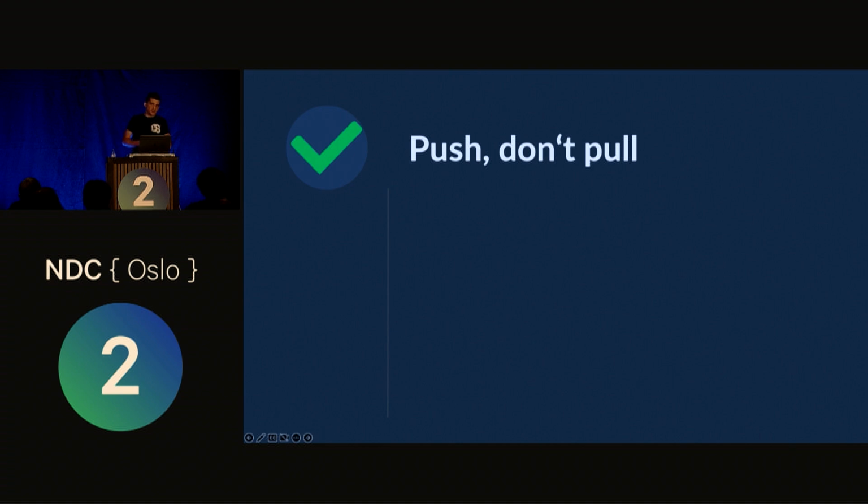Which then brings me to the next point. It comes also from the same limitations. Push, don't pull. Again, if you're waiting, you are wasting money. And you have limited concurrency and duration, so it will not work. What to do opposite to that is to push.